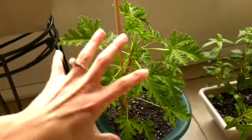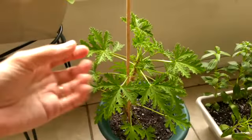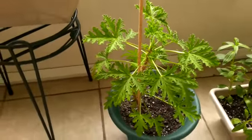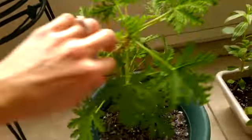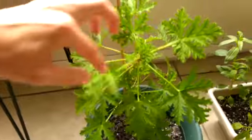So that's a citronella. It prevents mosquitoes being around your garden. And this was a propagation, and I'm so happy she lived because I thought that it was going to die on me. And you can see that new growth.